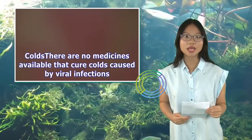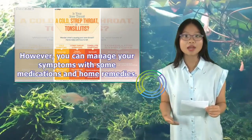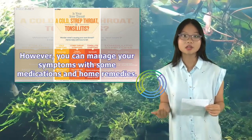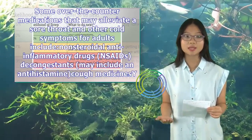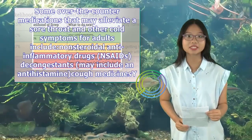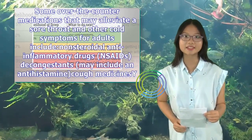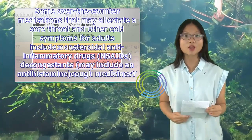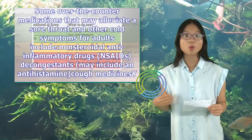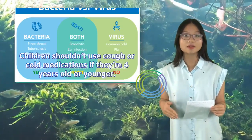Colds. There are no medicines available that cure colds caused by viral infections. However, you can manage your symptoms with some medications and home remedies. Some over-the-counter medications that may alleviate a sore throat and other cold symptoms for adults include nonsteroidal anti-inflammatory drugs, NSAIDs, decongestants, antihistamines, and cough medicines. You should only use over-the-counter medications specifically for children if your child has a sore throat. Children shouldn't use cough or cold medications if they're 4 years old or younger.